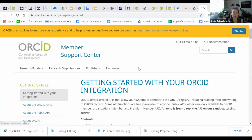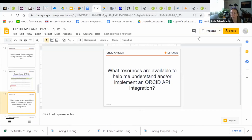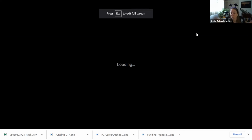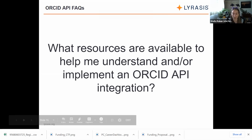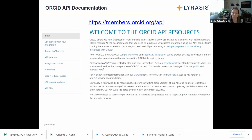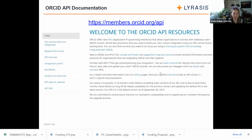So I encourage you to look at these pages, but also if you have specific questions or you're having trouble finding documentation for something specific that you're trying to do, just contact me and I will point you in the right direction. I'm pretty familiar with all of the documentation that's out there. And if we need to, we can escalate questions to ORCID tech support too. But their documentation around the API is pretty thorough. So yeah, Tracy, you hit the nail on the head. That was the first thing that I was going to point people to, ORCID's API resources online.